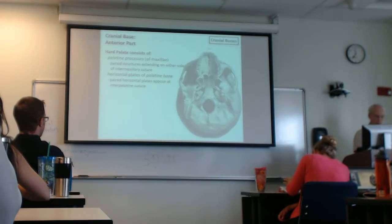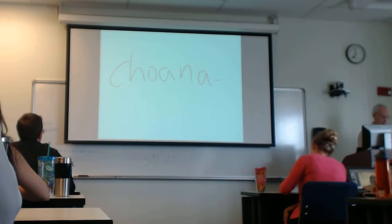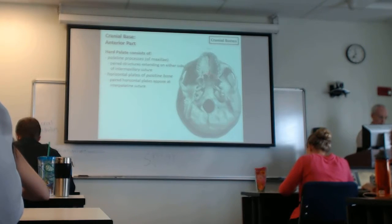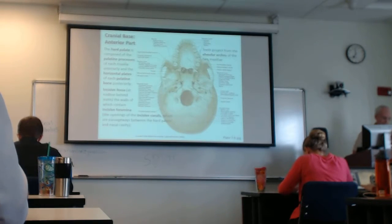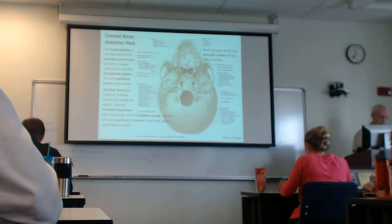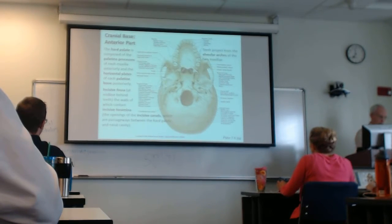Looking at this another way, we can also see the posterior-most regions of the nasal cavity. These openings, you have a slide coming up, are called choanae. Once again, the choanae are these large openings right here on either side of the nasal septum. Again, maxilla, palatine here, choanae there. What are the structures? Of course, you can see the dentition. You can see the maxillary, the zygomatic.